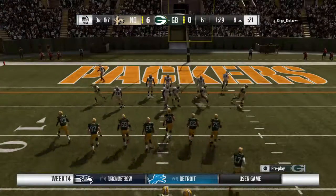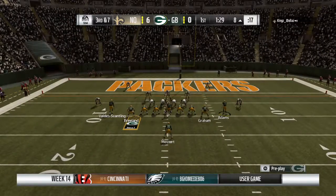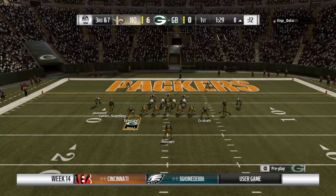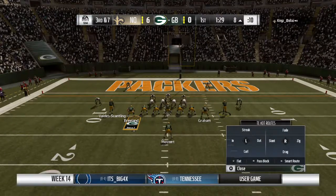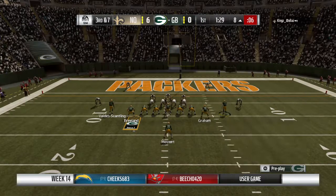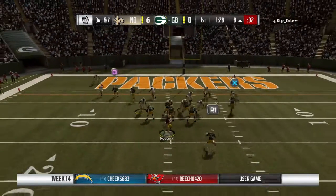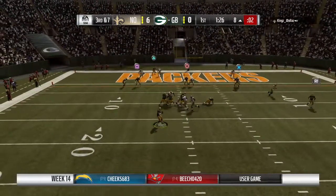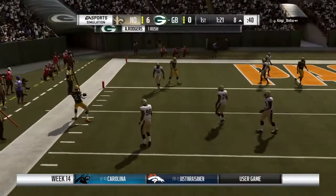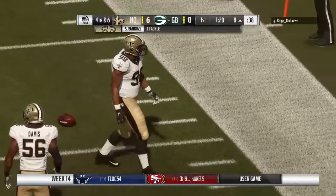Here's play number 7 on the drive. This is 3rd and 7. Now Rodgers, now he's flushed out left. He may try and run for this. So no sack. He gets back to the line of scrimmage, but it'll still bring up a 4th down.